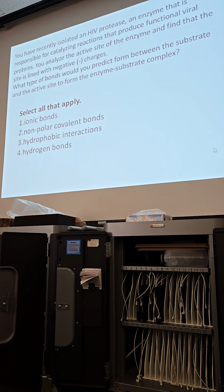All right, talk to your neighbor. I picked ionic and hydrogen. Yeah, 1 and 4. I just picked ionic, but I feel like it can also be D. Yeah, 1 and 4. Oh, so yeah, A and D. I feel like it's because of 1 and 4. But maybe not. I don't feel like it can. It's not like always hydrogen bonding.